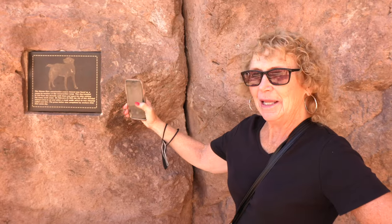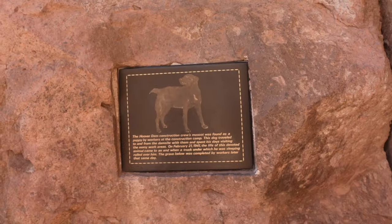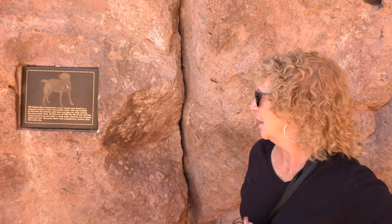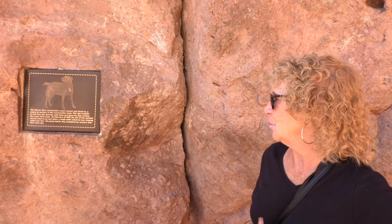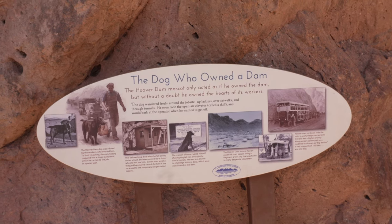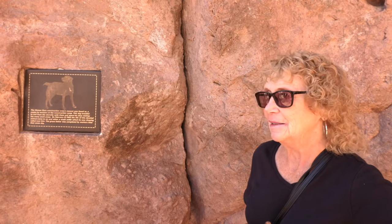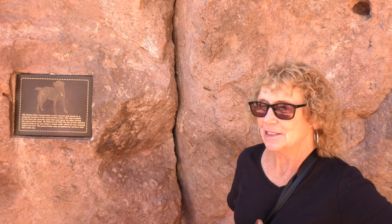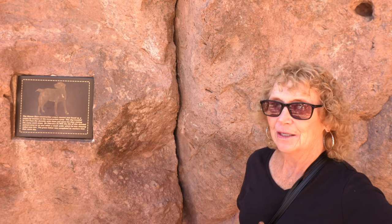The plaque here commemorates the Hoover Dam mascot, which was a dog who was found as a puppy at the work camp. The dog traveled to and from the dam site with them and spent days visiting the many work areas. The dog was known to follow the workers throughout the work site, up and down the different ladders and into the different areas. And he would even ride the elevator up and down and bark when he wanted to get off. The workers liked to feed him, and he was starting to get a little bit overweight, so the commissary made a meal for him every day and put it in a paper sack, and he would carry it to work with him. Sadly, on February 21st, 1941, the dog was sleeping underneath a truck and the driver didn't notice and sadly ran over the dog.